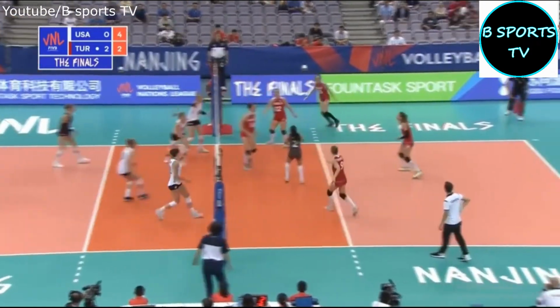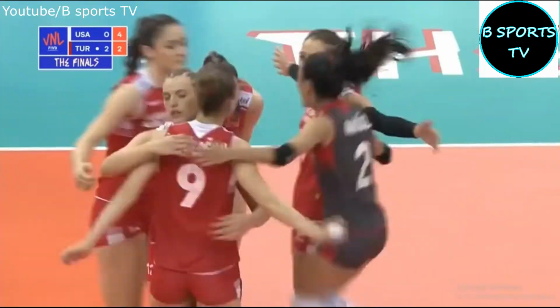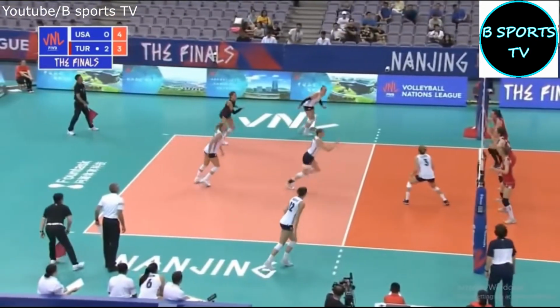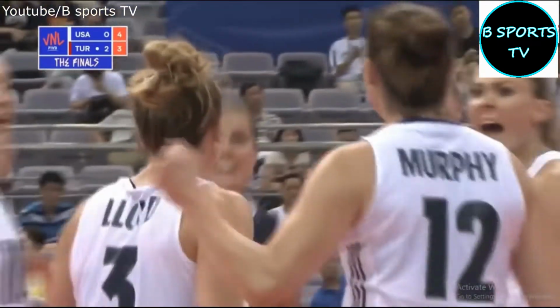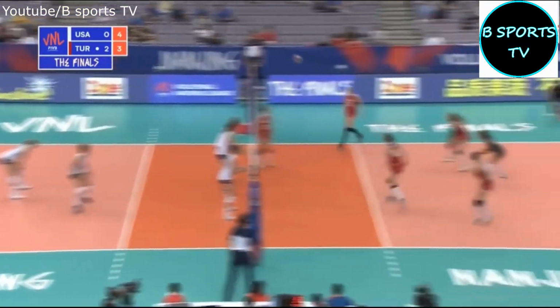But somehow Turkey still have this ball in play. And if they win this point, that is ridiculous. Well, that's incredible. Right past the inside hand of the blocker. Good swing from Murphy. Yes, the attackers don't just hit straight through the ball. They look at it as... The way her hand finishes is where the ball is going to go.